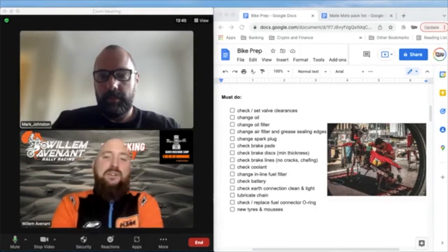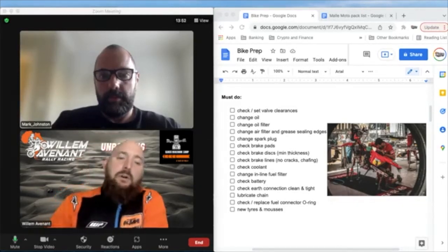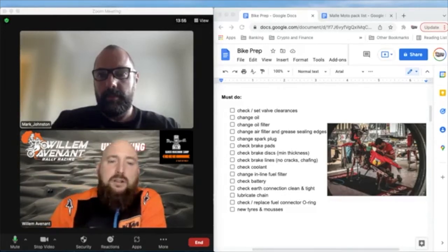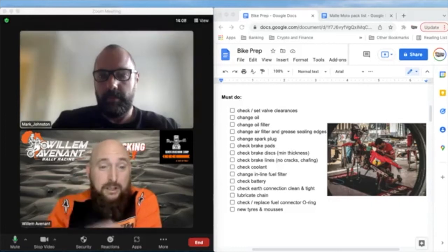We want to focus on the must-dos and the should-dos. And what Mark put us onto, Mark, I'm just going to run through it quickly, and then you can comment on them. It's a lot to take in. But it's to check the valve clearances, to change the oil, to change the oil filter, to change the air filter and grease all the edges, to change your spark plug, brake pads, brake discs.